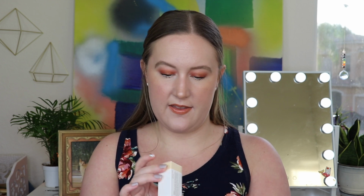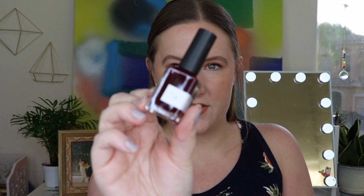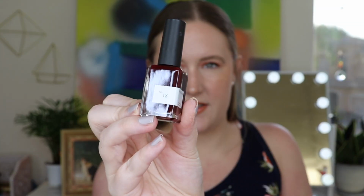This is nail polish. I don't think I've heard of this brand, Sundays. It's 10 free, non-toxic, vegan, and cruelty free, and this is in the shade number 18. So I received a nail polish in my Ipsy Plus, and I have a feeling they're really similar in color, so I grabbed my other one. Yeah. So I think that's great to get a full-size nail polish in an Ipsy Glam bag, the $12 bag especially.